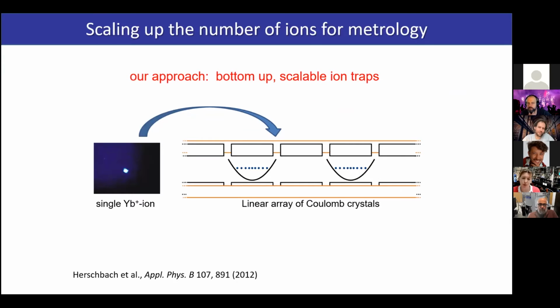Our approach is more a bottom-up approach. So maybe we're a bit chickens. We want to keep the high level of control that we have over a small quantum system. So we're dreaming of something like 10 to 20 ions in such a linear Coulomb crystal to have this high precision of 10 to minus 18 or 19. And then we want to scale it up in linear arrays of Coulomb crystals to make it really scalable. And like this, we can envision having 100 ions.